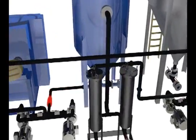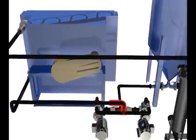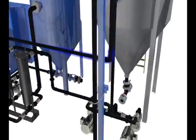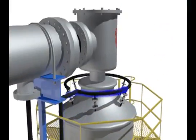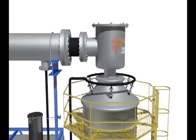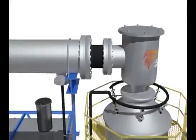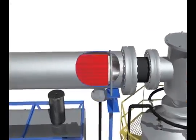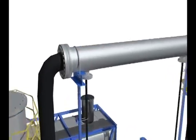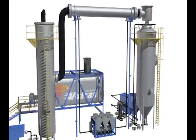A portion of the oil in the holding tank will be used as scrubber liquid that is pumped through an air-cooled heat exchanger where it is cooled before being pumped to the quench spray nozzles. The vapor from the quench scrubber is pulled through a mist eliminator and into a vapor to liquid shell and tube heat exchanger, cooled by an appropriate sized chiller system.